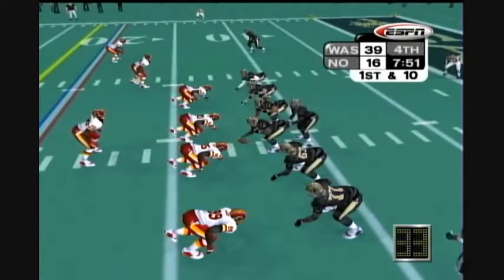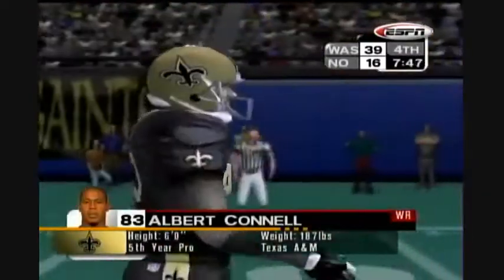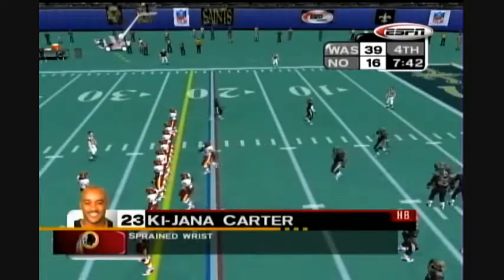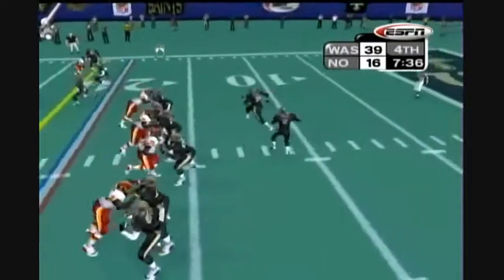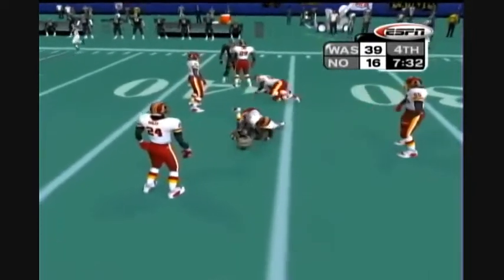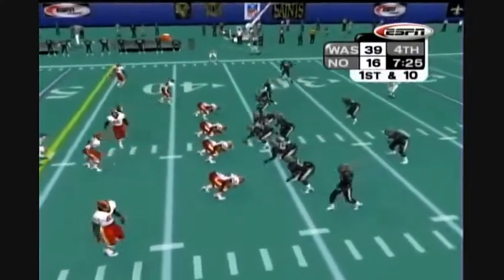The Saints send a man in motion. Brooks, quick drop. A report from the sidelines: Carter out 1 to 3 weeks with a sprained wrist. Set, cut. The quarterback looks to pass, caught with two defenders on him. Blown down by number 21. An 18-yard pass to Connell.